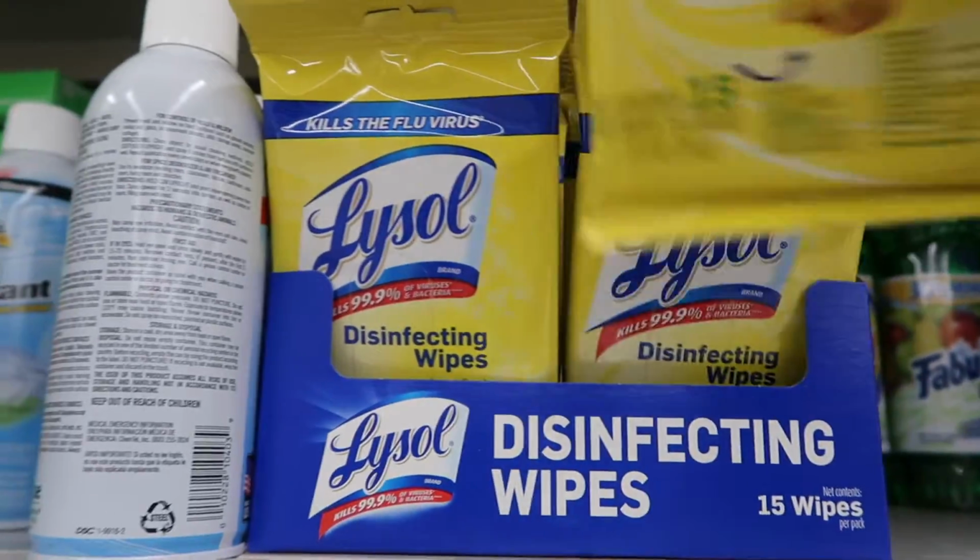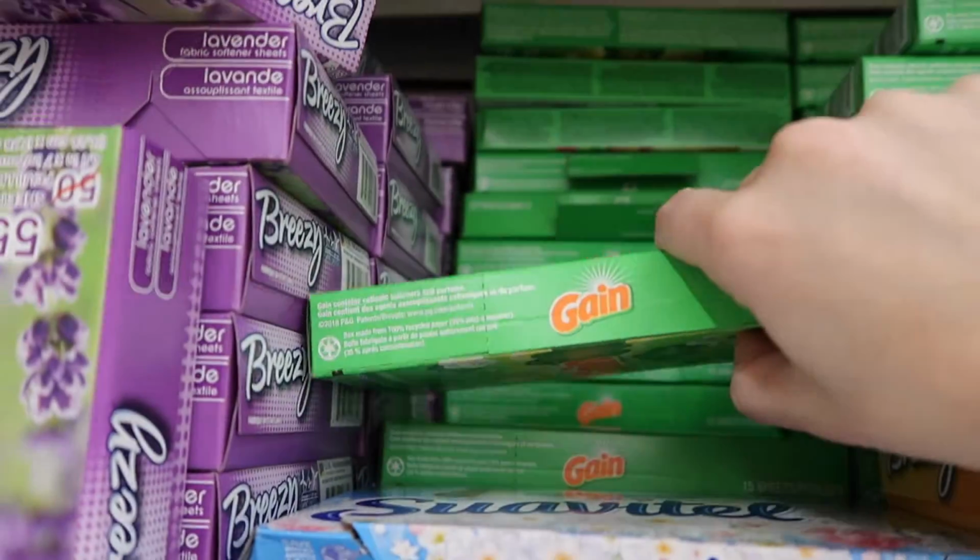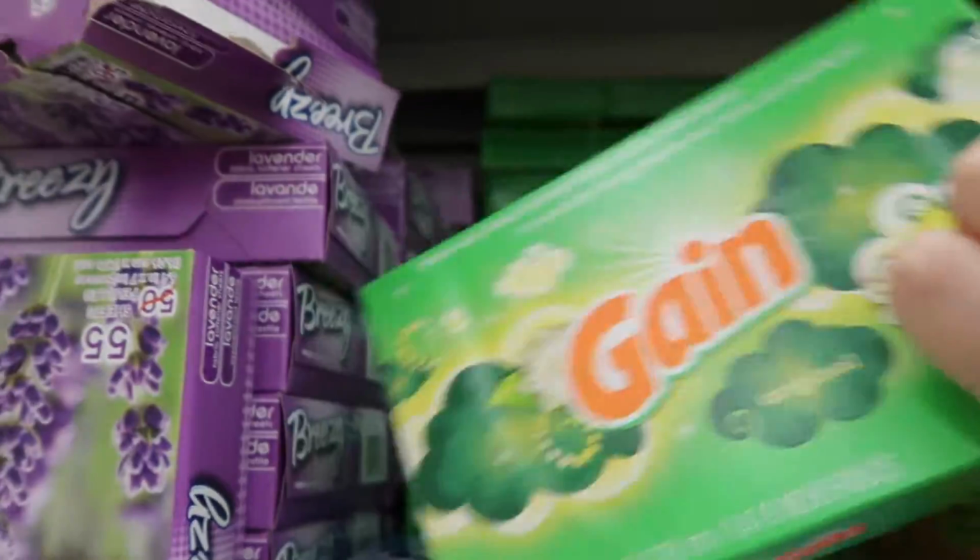Now because you're on a cruise ship and you're sharing such a small space with so many people, I think these Lysol disinfecting wipes are perfect. There's 15 to a pack, and then if you want to do some laundry, they have laundry stuff there.